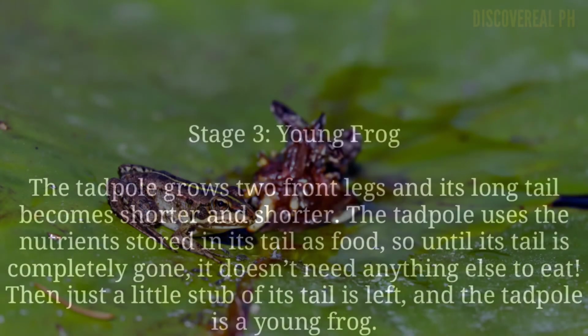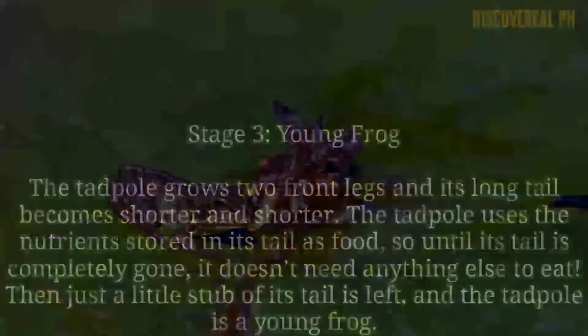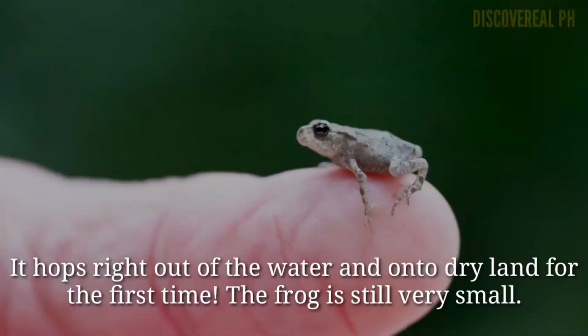Stage 3. Young frog. The tadpole grows 2 front legs and its long tail becomes shorter and shorter. The tadpole uses the nutrients stored in its tail as food, so until its tail is completely gone, it doesn't need anything else to eat. Then just a little stub of its tail is left, and the tadpole is a young frog. It hops right out of the water and onto dry land for the first time. The frog is still very small.